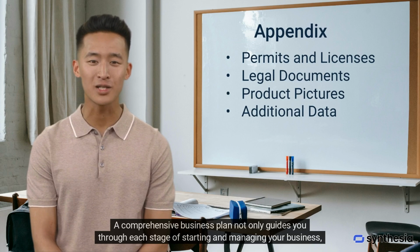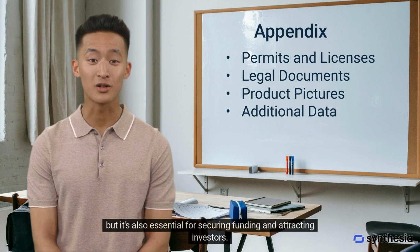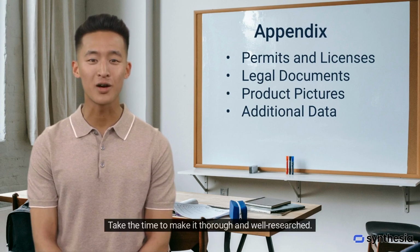A comprehensive business plan not only guides you through each stage of starting and managing your business, but it's also essential for securing funding and attracting investors. Take the time to make it thorough and well-researched.